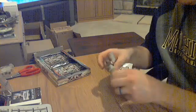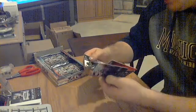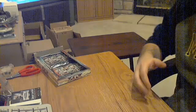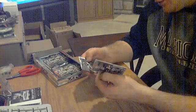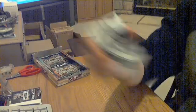Still looking for the last auto. Got an insert for the Panthers, Kelvin Benjamin, not numbered. And the rookie is Sammy Coates for the Steelers. Next one. Oh, that looks like a cool one. Not numbered though. Got an insert for the Falcons, Devin Hester. Rookie for the Steelers, Alvin Dupree. And a rookie for the Raiders, Clive Walford.